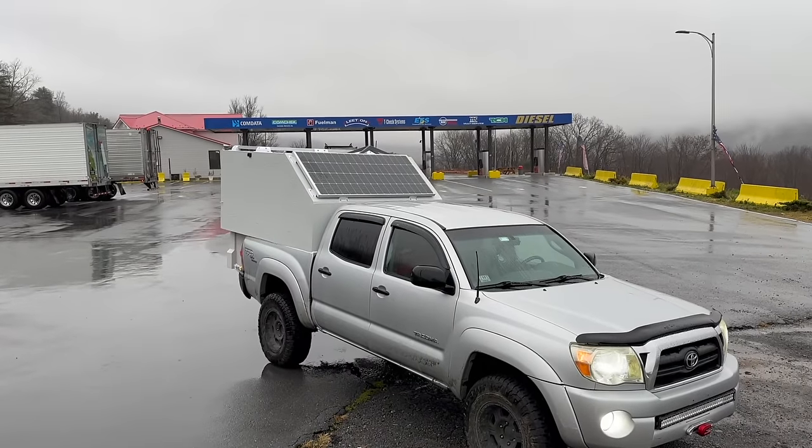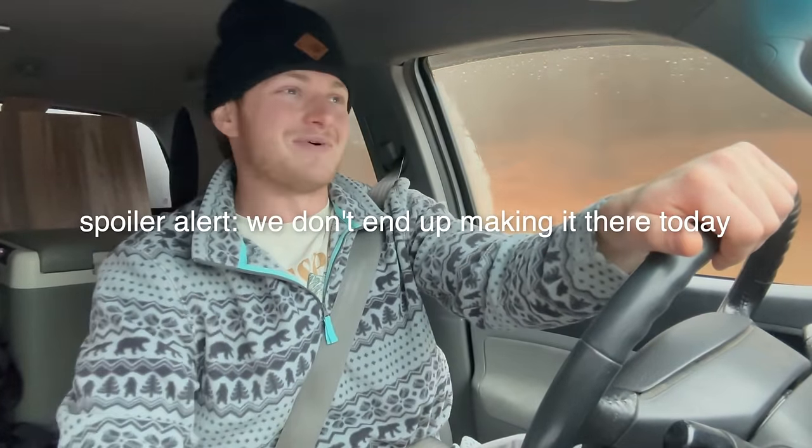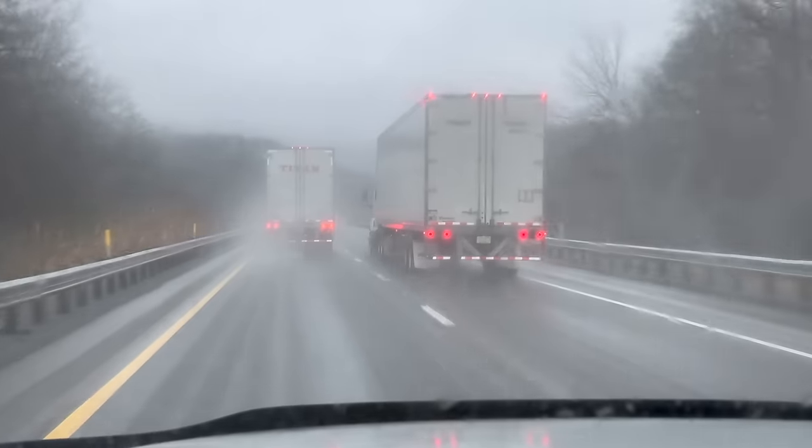Alrighty, folks. After sitting at that gas station truck stop for close to an hour scouring Google Maps for the next location, I decided on Mohican Memorial State Forest. It's 204 miles from where we're at. Google Maps is saying a little over 4.5 hours. I'm gonna guess it's gonna be more like 5.